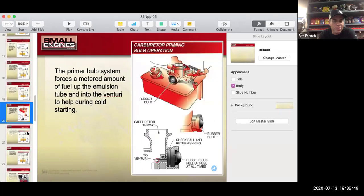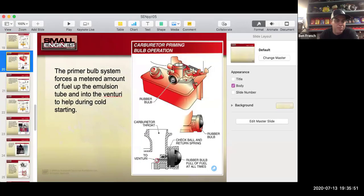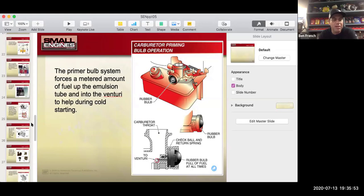I can find a picture, or like how do the primer systems work. Anyways, we'll spend time on all those other parts of the fuel system and then transition into governors.